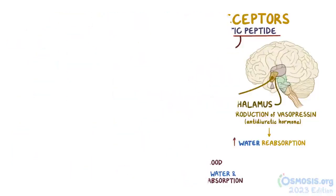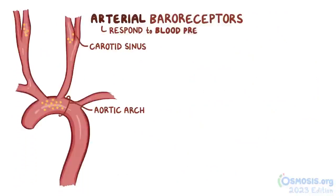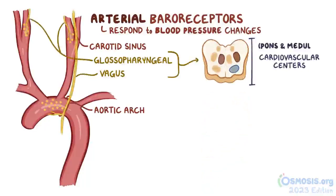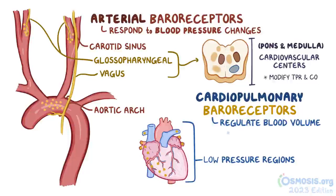Alright, as a quick recap. Arterial baroreceptors are located in the aortic arch and carotid sinus, and respond to blood pressure changes, sending information through the glossopharyngeal and vagus nerves to the cardiovascular centers in the pons and medulla. These, in turn, through the autonomic nervous system, modify total peripheral resistance and cardiac output. Cardiopulmonary baroreceptors are found in the low pressure regions of the heart and the pulmonary vessels, and regulate blood volume by influencing water excretion by the kidneys.